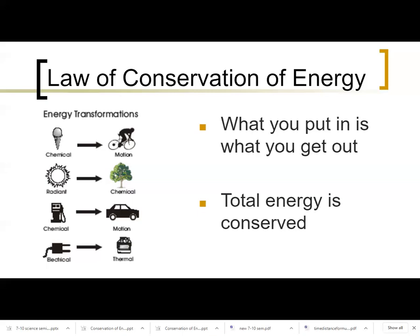But the energy can be transferred. So whilst the total energy that you started with is the total energy in a system that you finish with, it's not in the mode that it started in. So we have thermal energy in the form of heat that can create steam, which creates mechanical or kinetic energy, which then creates electricity. And what we call that is the total amount of energy is conserved. It doesn't change, it's just converted from one form into another.